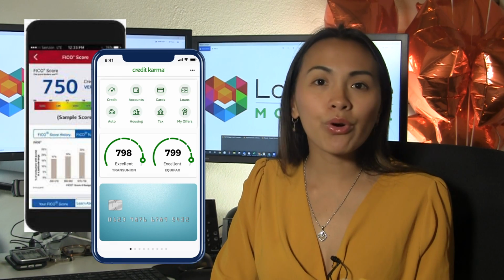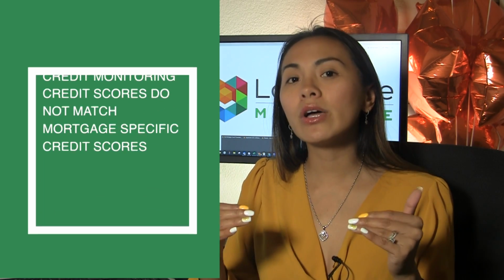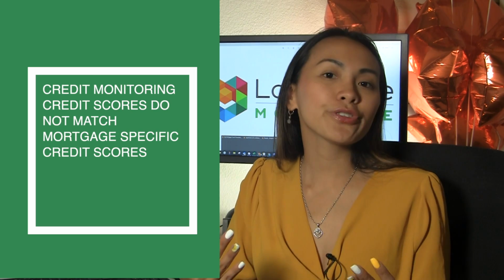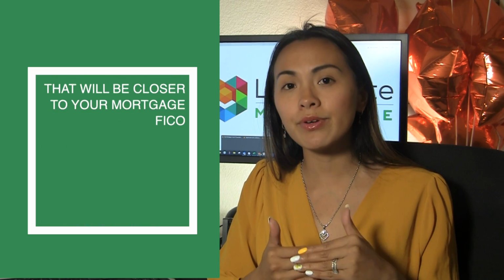If you're monitoring your credit score through a third party, such as your bank or an online website like Credit Karma, the scores showing up there are not your true scores. Usually, those scores you see are inflated by 10 to 20 points in comparison to what you see on the credit bureaus for mortgage lending purposes. I usually recommend that when you see that, deduct 20 points from what you're seeing online. And that's probably closer to what the number is going to look like when we pull your full credit report.